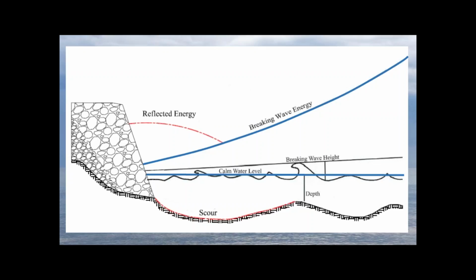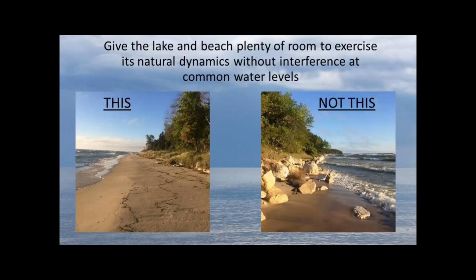So that's how we end up with the downshore sand starvation off those hard revetments, because we're taking that sand and we're removing it, taking it out into the lake, and not allowing it to go downshore. Another example of this is just south of Sheboygan, very close to those first pictures we were looking at.